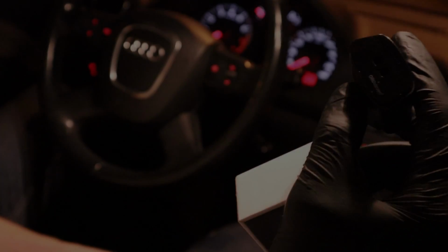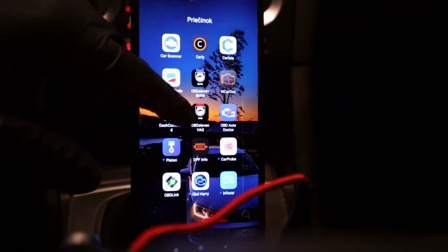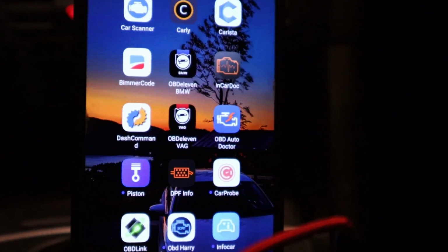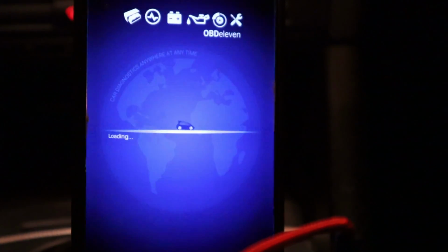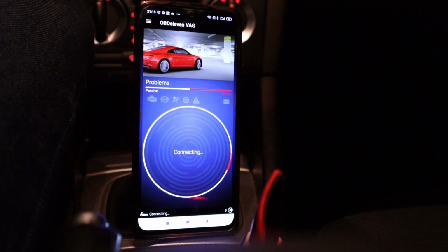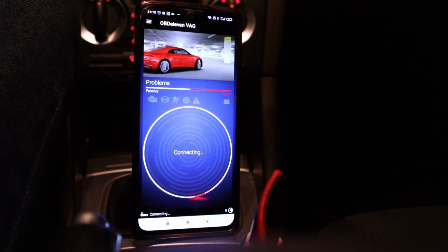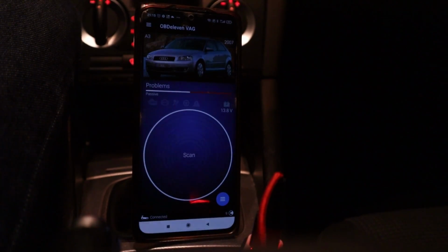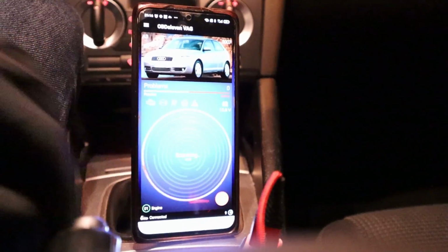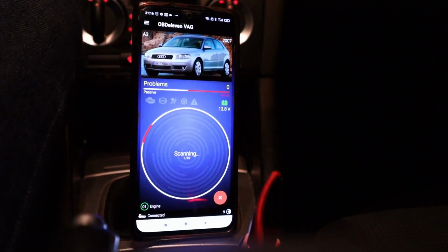The OBDeleven supports almost all car brands, and there are 3 different apps. The most advanced one is OBDeleven VAG, which can transform your smartphone into a dealership-level device with advanced functions like full scan, bidirectional test or coding new features. The OBDeleven VAG works for all Volkswagen, Audi, Skoda and Seat models, and also for some Rolls-Royces, Lamborghinis and Bentleys.